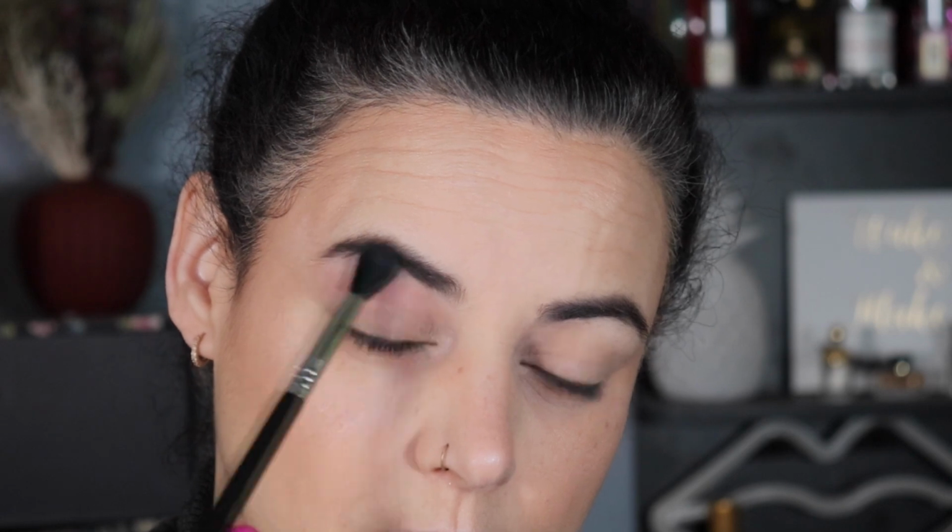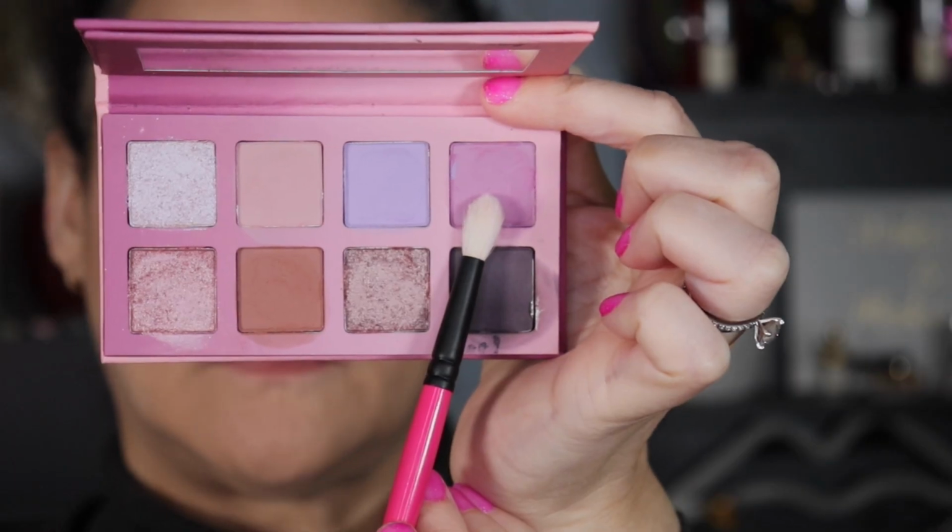So up first, as you saw, is the lavender one, the newest palette from Lawless. I had not tried Lawless before, and I have done a video where I did arm swatches and eye swatches of this palette, as well as the palette that we'll see for day two. And I'm not super impressed with this one. I'll just bury the lead there.